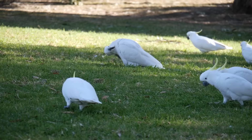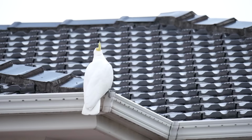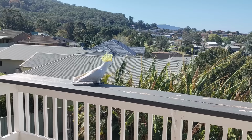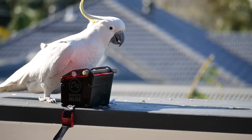I've seen silver-crested cockatoos my whole life. I've always viewed them as creatures of pure chaotic energy, raucous and destructive. But it wasn't until recently that I realized they are so much more than that. They have wildly different personalities, a very complex hierarchy and social structure, and are incredible problem solvers.